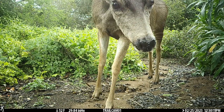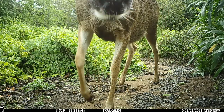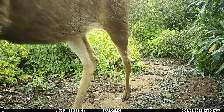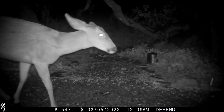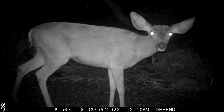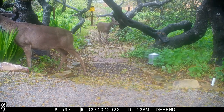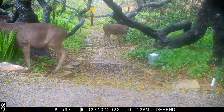The injured buck takes a close, no, this is the young buck taking a close look at the camera. And here he is at night, taking another look at the camera. Both bucks together.